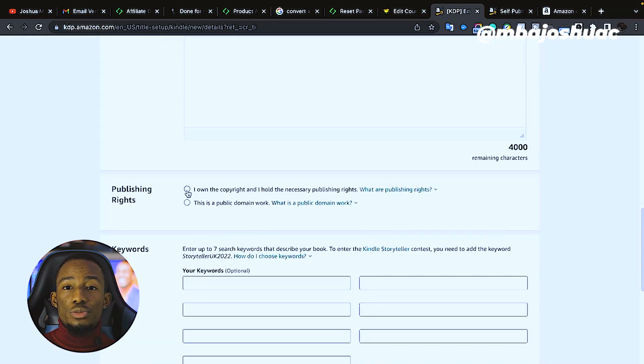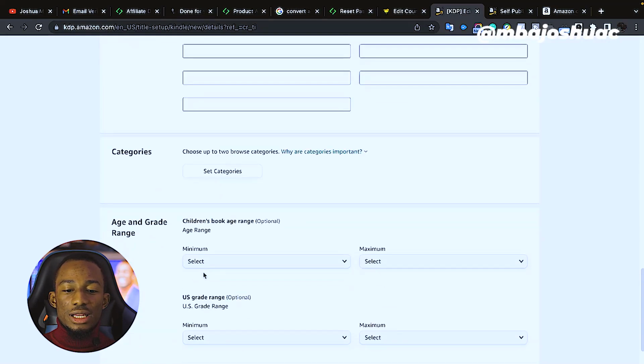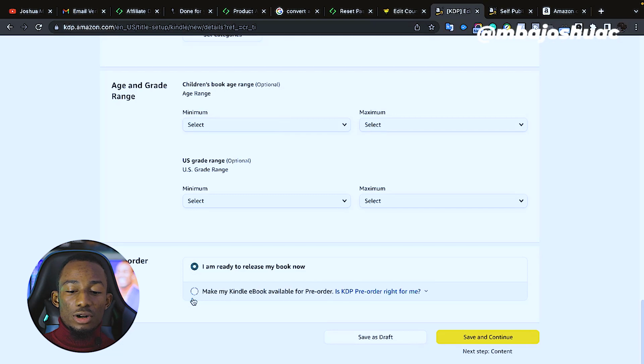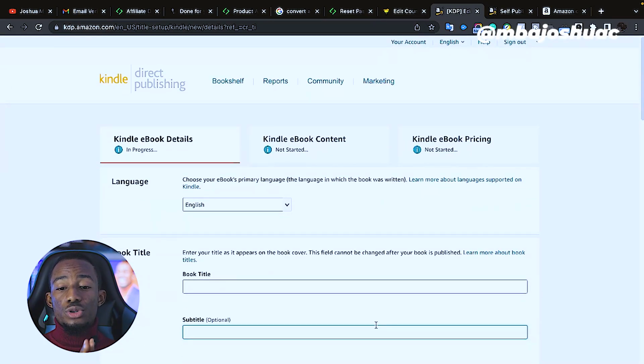Accept the copyright declaration, because Amazon needs to be super sure that the digital product you're uploading doesn't have any copyright issue. Put in your keywords, category, and the age range this book is meant for, if it applies to the kind of book you're uploading. And then if you want pre-order and all of that, you save and continue. It's basically a very simple process. I'm not going to continue this part.